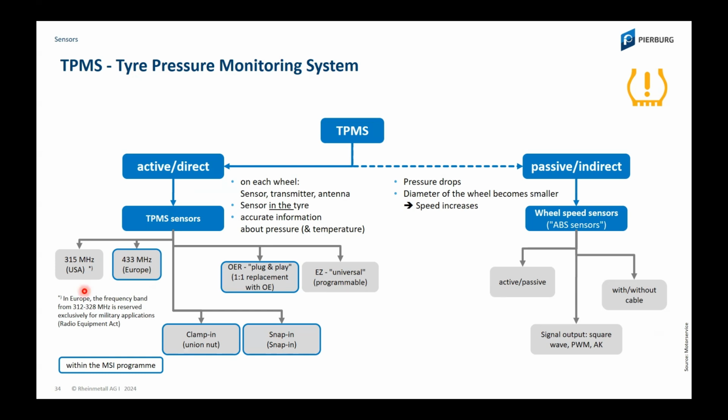The US uses 315 megahertz, but that frequency is forbidden in Germany and in Europe, because the frequency band is reserved exclusively for military applications. So in Germany, it's not allowed to use that. It's always a 433 megahertz signal.